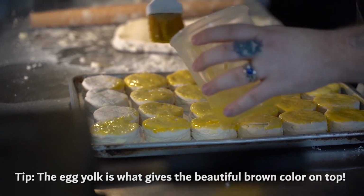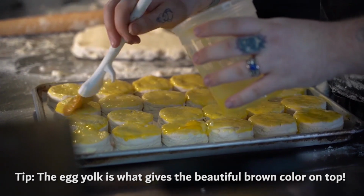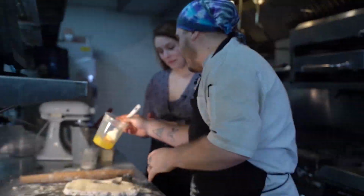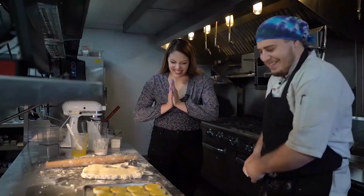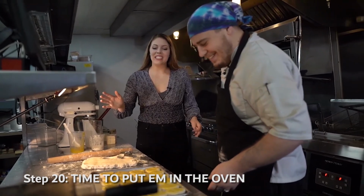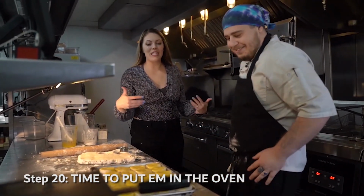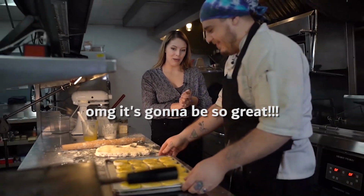The egg yolk is going to add that beautiful golden brown color on top of the biscuits. Just makes the contrast in color really pop. And so these are our completed biscuits. All right. They're just so pretty. Aren't they? Yeah. Look at these little guys. Very aesthetically pleasing to me. But they'll be even more aesthetically pleasing when they're golden brown and done. And with sweet tea butter.